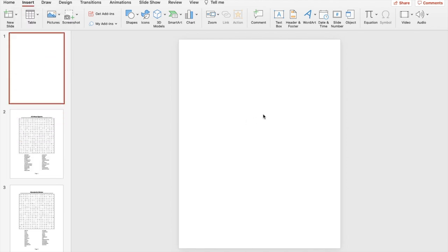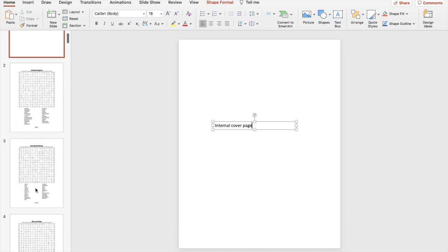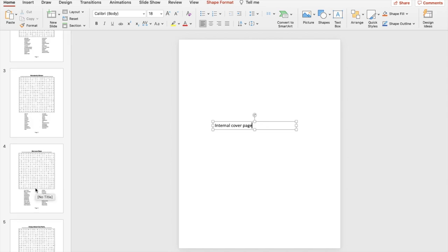But you could see if you wanted to add in a new slide at the top and you wanted to create an interior cover page or a "this puzzle book belongs to" page. Sometimes puzzle books have those in there, or if you just wanted to have that internal cover page with the copyright statement and things like that, you could add an extra page in. Or if you just wanted to add extra pages in for some reason in between each puzzle.